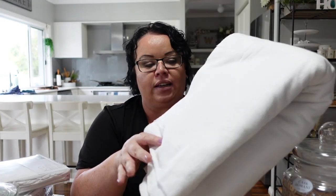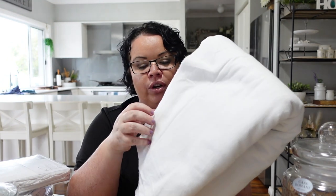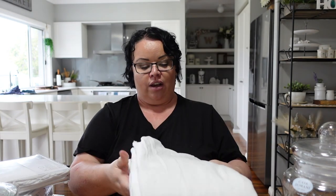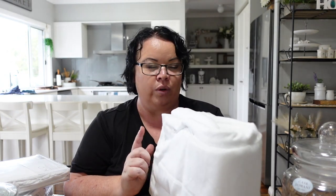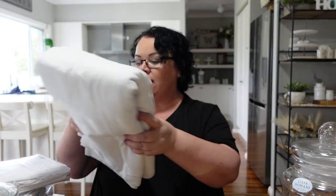And then I also picked up a couple of meters of white flannelette material. I've got a couple of DIYs in mind, which I'm going to be using this for. This was, I think, normally $9 a meter, but again, it was 40% off. So it was maybe about $5 a meter, something like that. So I picked up that.